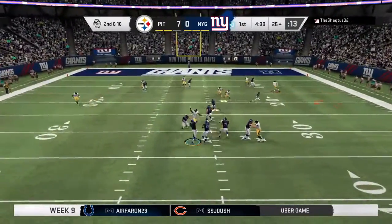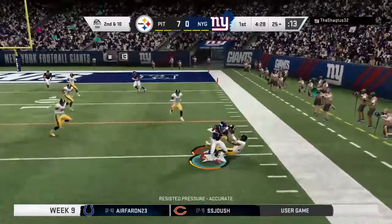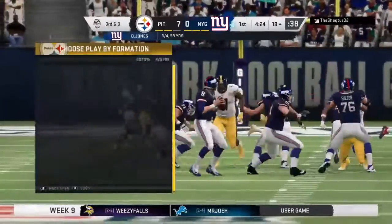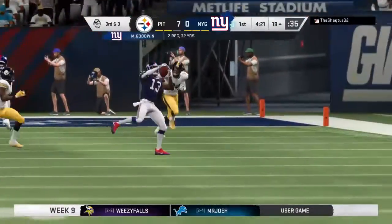Now Jones. That's complete to a speedy wideout, Goodwin. And they'll bring him down at the 18-yard line. The reception good for 7.